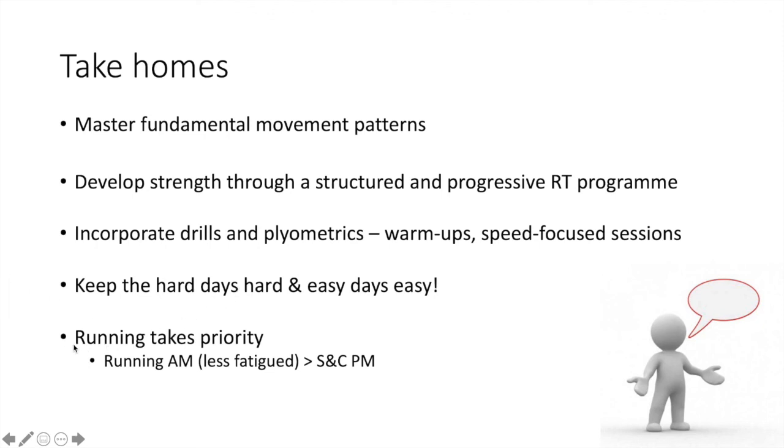And I've covered that point a little bit, just so your running takes priority. So if you can, run in the morning when you're less fatigued, and then incorporate your S&C session in the afternoon. If you can't do that, make sure you prioritize your running. So do the running first in the evening, and then if you've got time for a strength and conditioning session, whether it's 15 minutes, half an hour, or an hour, do it after your running. But ideally leave 3, 4, 5 hours in between those sessions if you can.